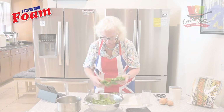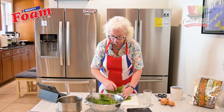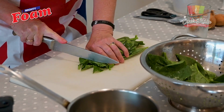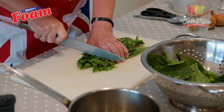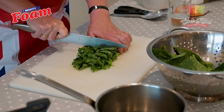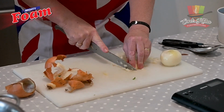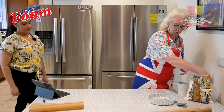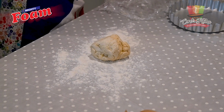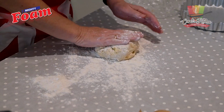Half an hour. So in England we would use normal spinach, but I love the callaloo here. So I'm just going to roughly cut it up. So not super fine, but just a little bit. All right, so put some flour down. So we're getting ready to roll out the pastry dough. It's nice and cool.